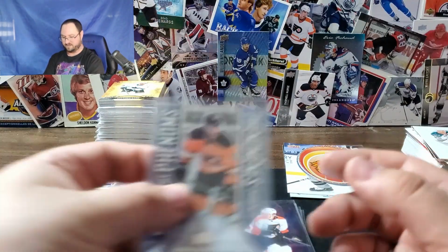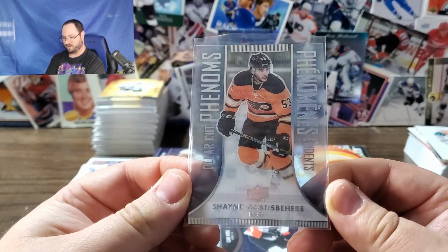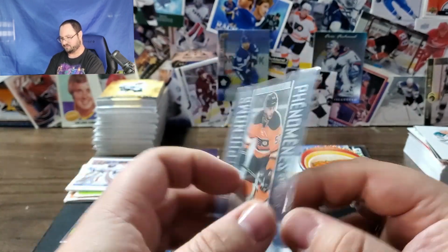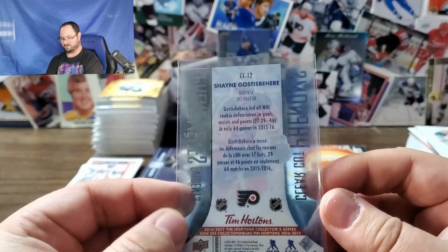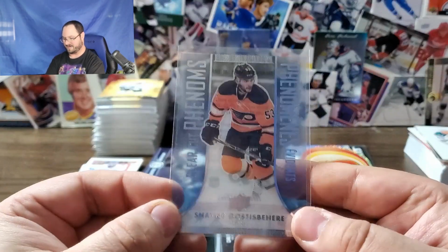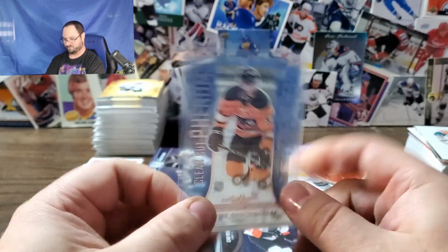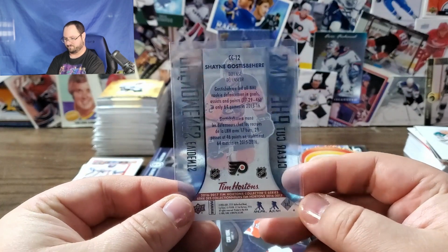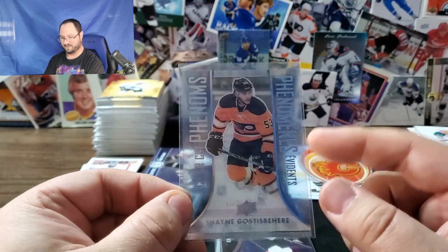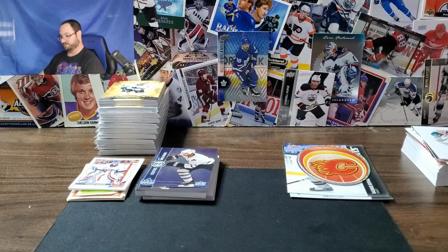And last one in the pack is Phenoms. That's from Tim Hortons. But were these not colored? Oh, okay. I'm like, were they not colored like a light blue? I can't really tell from the front. I guess I can if I'm looking through here, but I can notice it better on the back. Yeah, that's all right. Those are really nice inserts, especially for a Tim Hortons set, right?